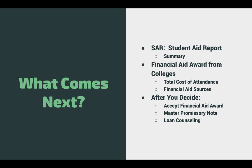Then from the colleges, any college that accepts you, you'll receive a financial aid award, or an award letter, or a financial aid package. This will list the total cost of attendance of that school and any financial aid sources that you can access through both the federal government and other means through the institution. So after you decide what school you're going to go to, you're going to accept the financial aid award of just that school. Then they'll probably give you access to do a master promissory note and loan counseling if you're accepting any loans. So that is basically the entire FAFSA process.